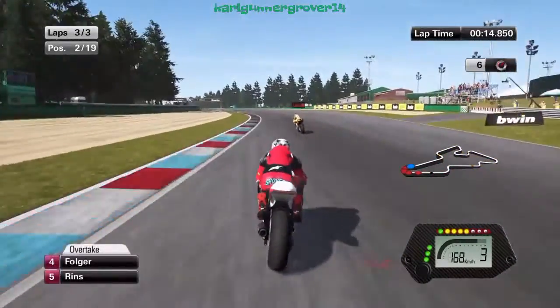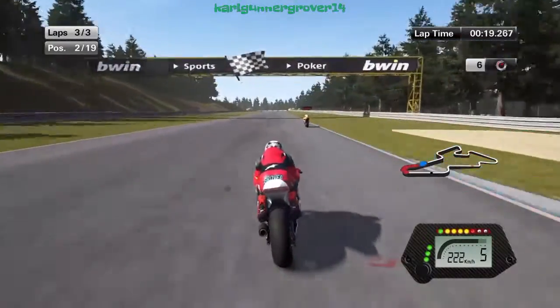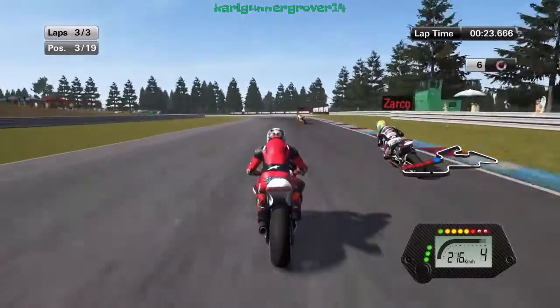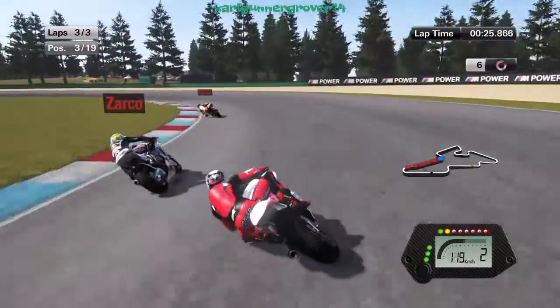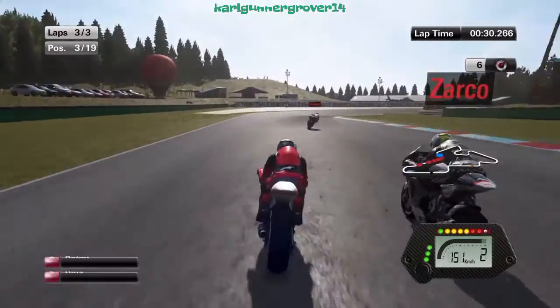Right. Can we win this? This is going to be so close. He's just pulling a gap away. He's really gassing it now. God, I've dropped it back down to P3. Come on.